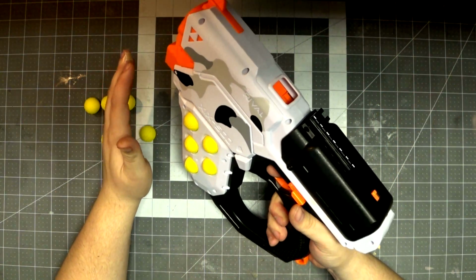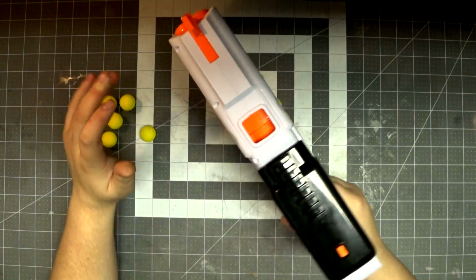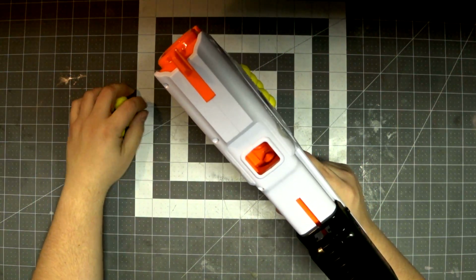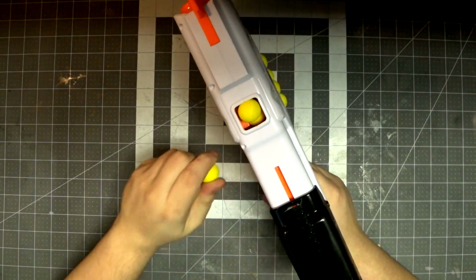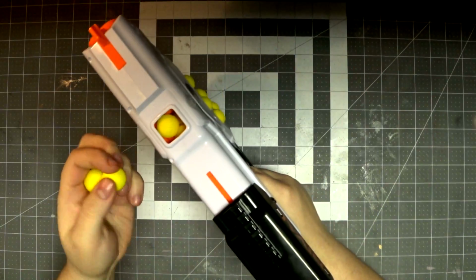It's really easy to reload though, and I also managed to get 6 rounds in it with pretty much no problem whatsoever, so at the start of a match, if I wanted to, I could have 6 rounds in here. Pull it open just like you would any other Kronos, a breech-loading blaster, and you would load 5 rounds in there, which for the Heracles is actually rather simple, all things considered.